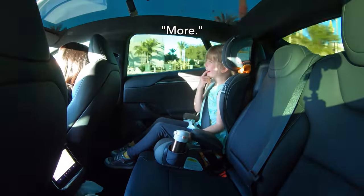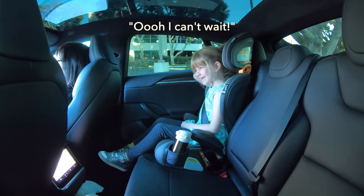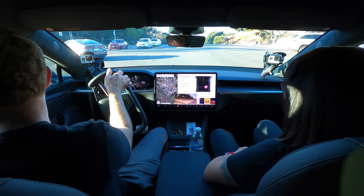More? Okay. Can I point out something funny to you guys? That's not as fast as it can go. Oh my gosh. There is a Dragstrip Mode. Right now it's conditioning for peak performance. It's calculating. And a little later in the video, we're gonna try out Dragstrip Mode.